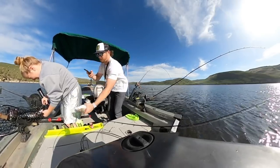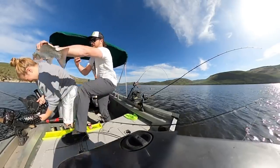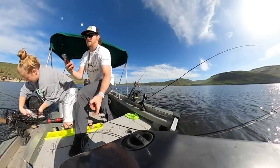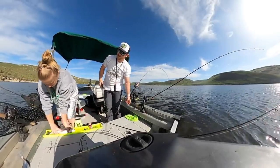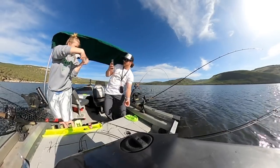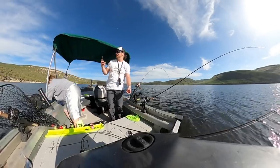Well, me and the wife got a double. About a 15, 16 inch rainbow. She's got one that's probably a little bit bigger. Just kicked my trash. Yeah, that one's like 16. That one in the water a sec.